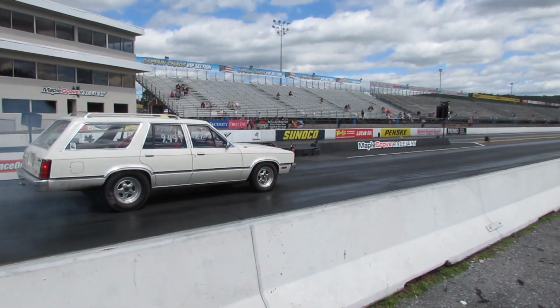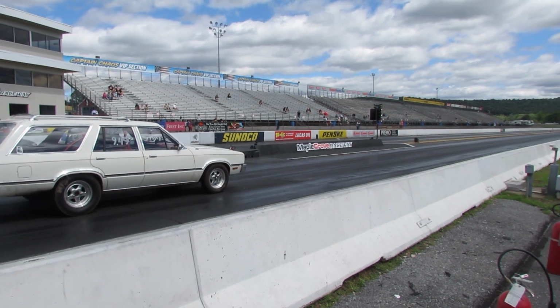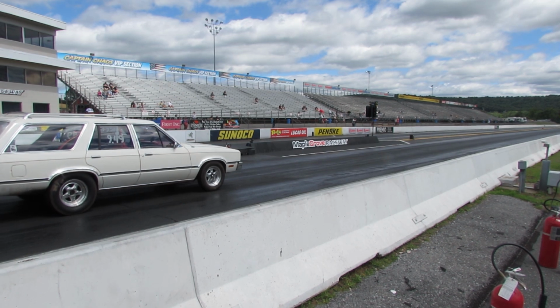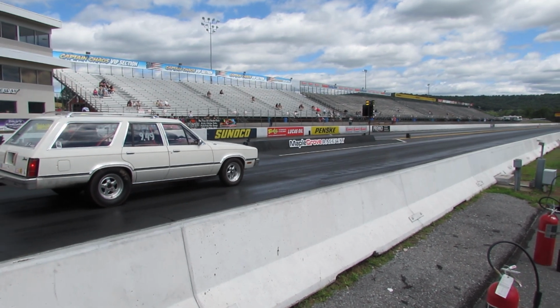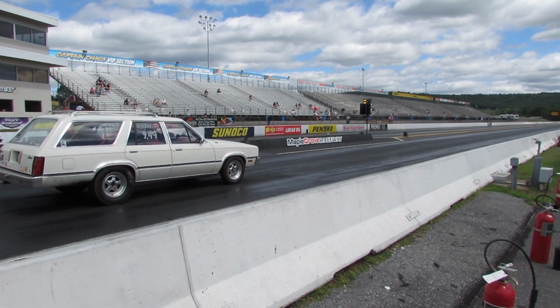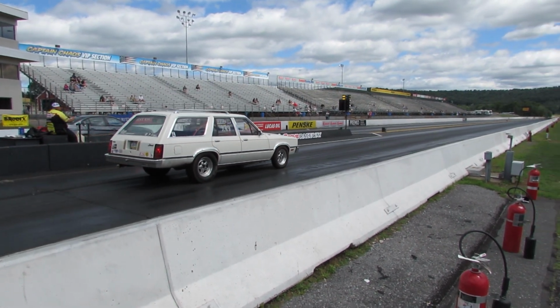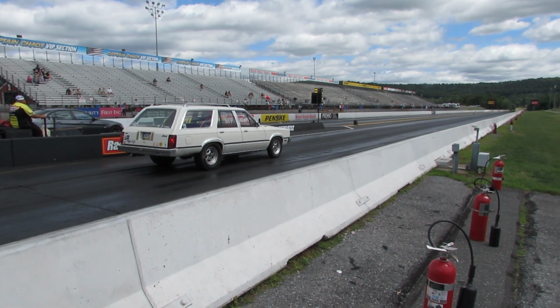Now, bracket racing with a turbo car is a little bit difficult. As I discovered on my time shot, my bump box does not work. So I had to really pay attention to my opponent's dial-in order to determine if I had enough time to spool the car.